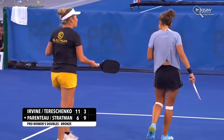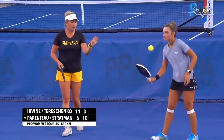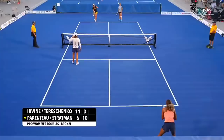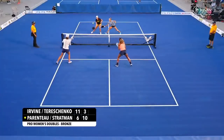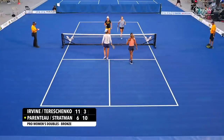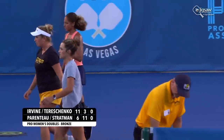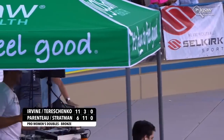And really great concentration from all players in the middle of that point. The lights coming on, which is great. And now we have 10-3-2, game point, an opportunity to force that game 3. And that ball is going to be a little wide. So game 3 is exactly what we're getting here today on the women's bronze medal match. Johnny Pickleball, ESPN, will be back after these messages.